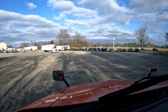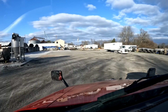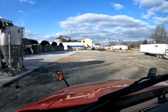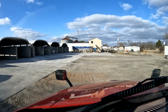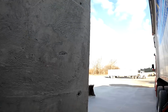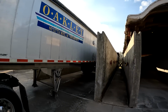But I believe I'm supposed to unload over here somewhere. See if this fellow's gonna tell me where I need to be. I'm gonna go ahead and start taking my tarp off. Okay guys, let me show you from out here first. You see they got different bins here storing different products.